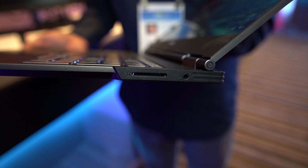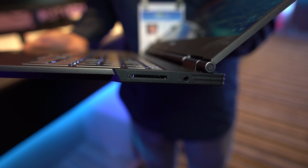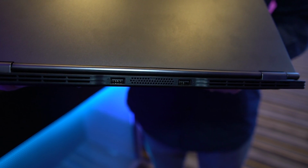So many of these thin and lights just forgot about an SD card reader. You'll have that plus a combination headphone and microphone jack. And then on the back, you get 2 USB 3.1 Gen 1 ports. So a decent amount of connections for a thin and light. This will also be available in May 2020, starting at $1099.